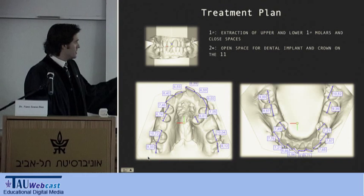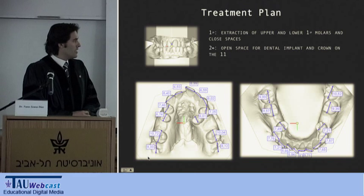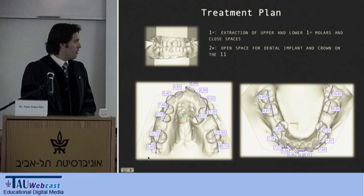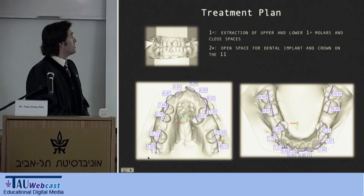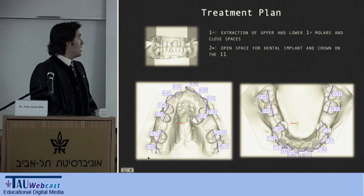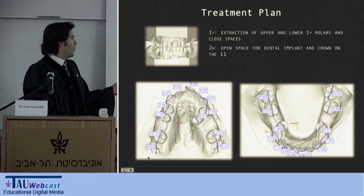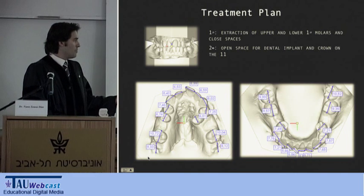So for this, we use these digital models. We send this to the Netherlands. They gave us first the software, and we received this in a digital form. We use the space analysis to help us make a correct diagnosis. So mainly what we decided to do, we send the patient to the dentist to extract the first molars, as you can see here, in the upper jaw, and the same in the lower jaw.